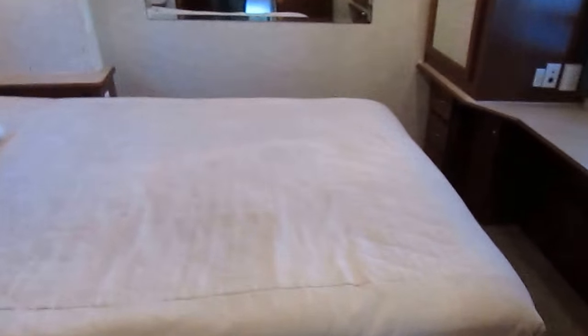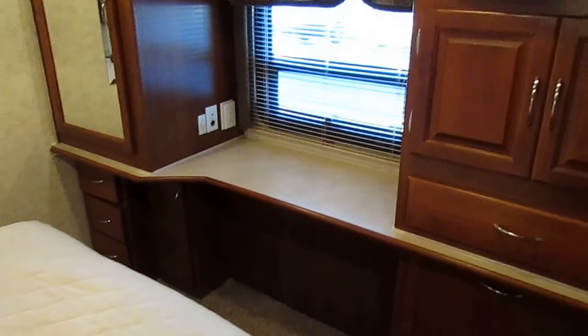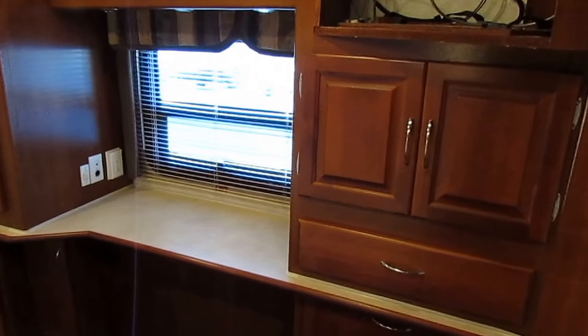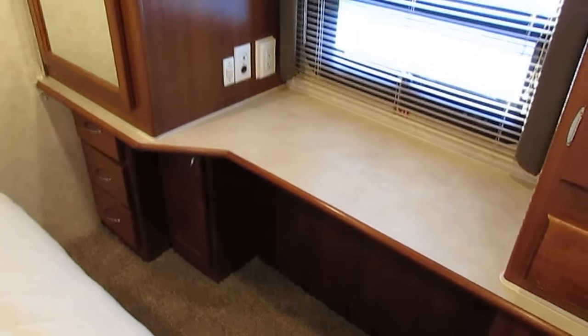Up here in the back bedroom, you've got an east-west queen island bed. That's a real 60 by 80 queen island bed. Now the TV is missing in the bedroom. We don't include TVs as part of our checkout. However, if you want us to install a TV, let your salesperson know. We'll install a new TV in here and we'll just add it to the price. We'll just charge you whatever it costs us.